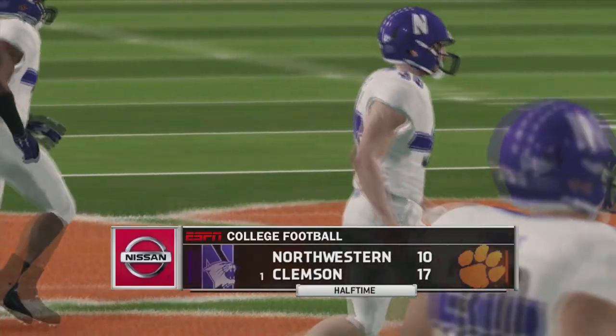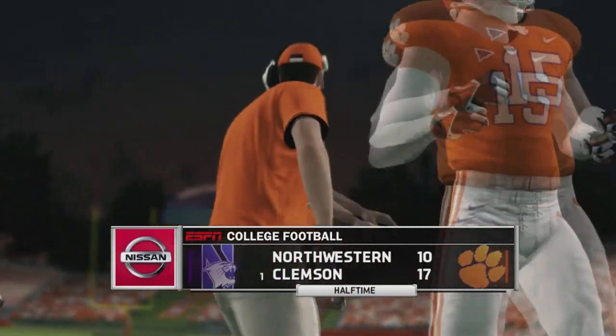Folks, that's the end of the first half, and this game's getting interesting. 17-10, Tigers.